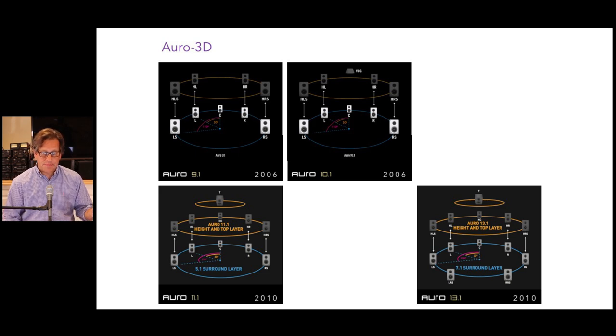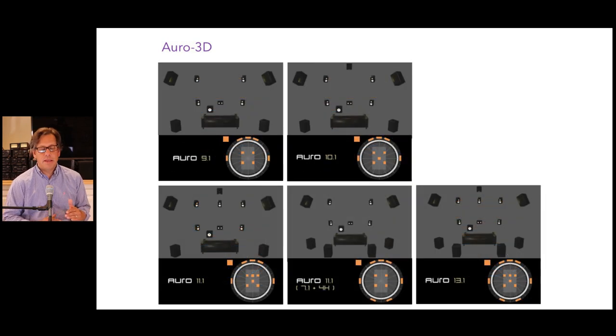So still on the height, you had the front and the side height speakers. Now, those side height speakers, I think in a lot of cases, still get mounted at the rear of the room, but the prescription is those are side height speakers.